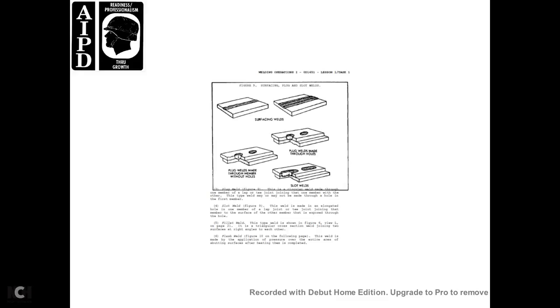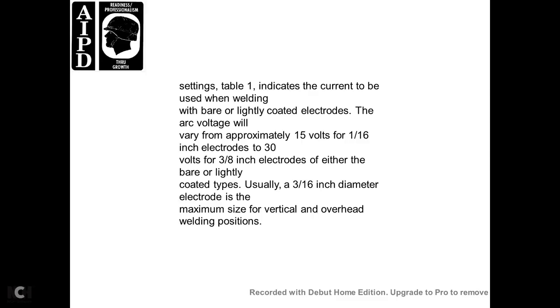Settings in Table 1 indicate the current being used with welding in the bare and lightly coated electrodes. The arc voltage varies, with approximately 15 volts for the 1/16 inch electrode and 30 volts for the 3/8 inch electrode, for either the bare or lightly coated types, usually 3/16 of an inch diameter electrode being the maximum size for the vertical and overhead welding positions.